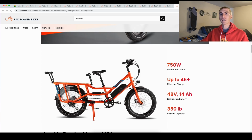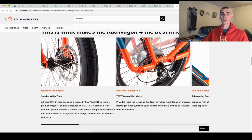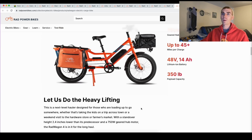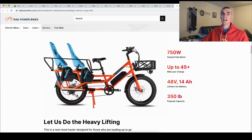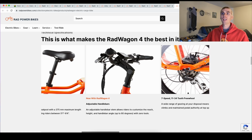It has a very unique size of tire. These tires are actually 22 by 3 inch. I talked a little bit earlier how I feel that the 3-inch wide tires are really the sweet spot. You can add passenger pegs, of course, as well. It has the skirt guard that comes installed, and the handlebars are really easy to adjust.